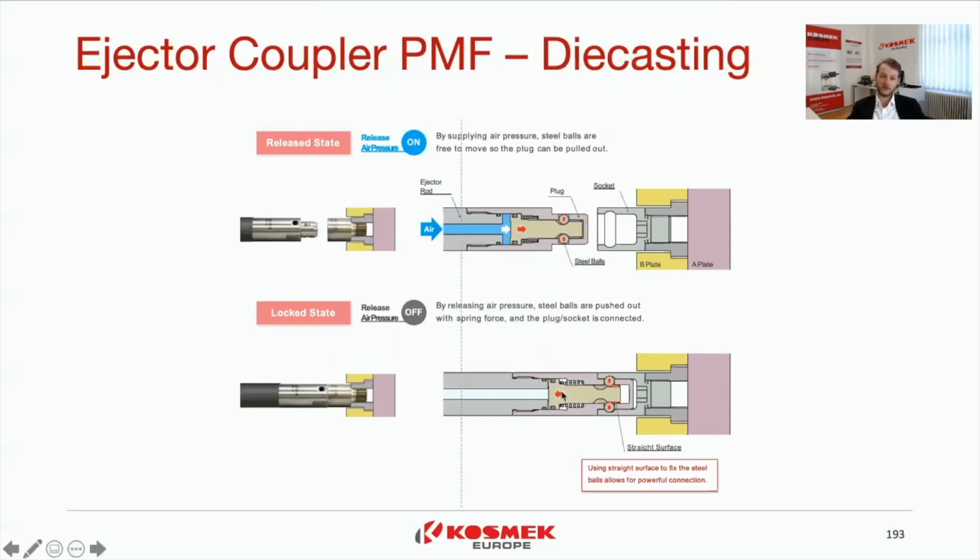this internal spring is pushing the piston back, and at the plug side, we can see here, we have a small surface which is straight in this case. So here we have the straight surface. The piston is getting pushed back, the steel balls are getting pressed into these straight surfaces, which generates high forces so that we are safe against disconnection due to higher forces. This means we have a more secure connection to the extrusion or the ejector plate, and therefore we are able to be safely connected. And this structure is basically the same in the couplers for the injection molding area, since it is very similar from die casting to injection molding machines.